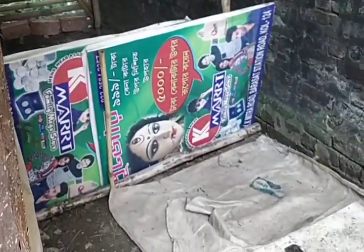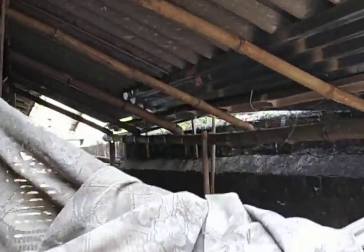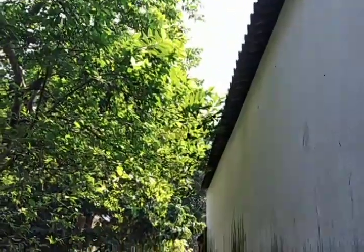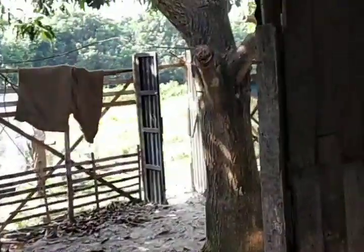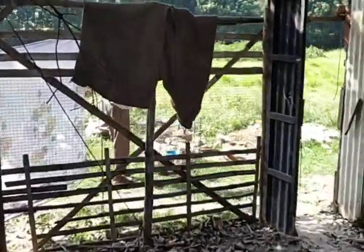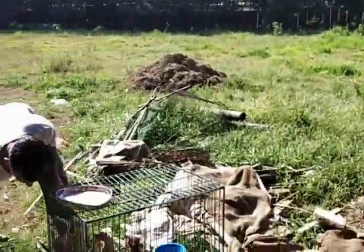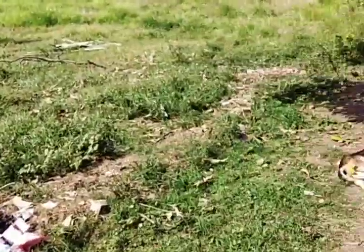All these require a lot of works to make the place more habitable for dogs. Flooring could not be done yet. It's all bare ground. We have to invest in the flooring. We have to invest in the electrification and to make it more weatherproof. This also requires a roof shed, which we could not yet do. A lot of funds are required to develop this shelter as a very potential source of animal rehabilitation.